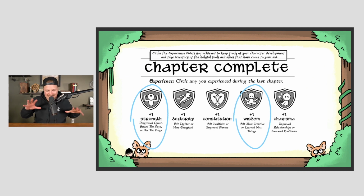So you kind of get to circle whatever you felt like the experience you gained from your last 7 daily pages was. Whether that took you a week or took you months to get there, you get to kind of think about, hey, what are the areas of my life I really leveled up on? What has my character developed into over these last 7 or so daily pages? That will be on the left-hand side of the chapter break page. And then on the right side, there is brand new revised reflection questions.